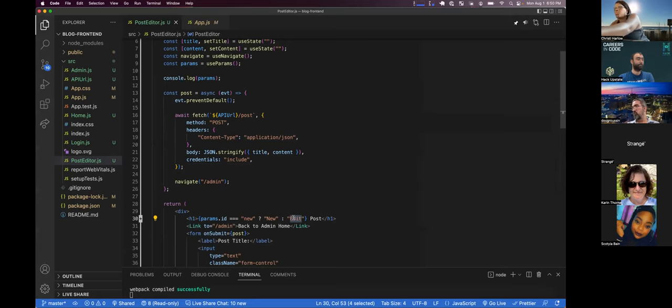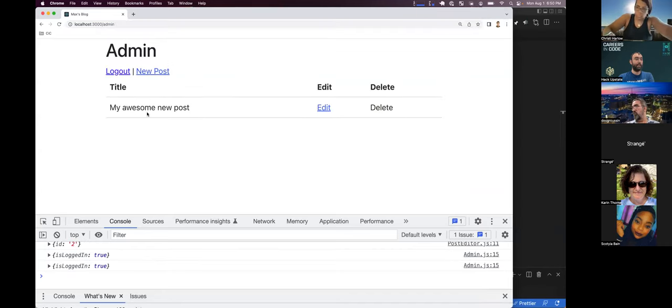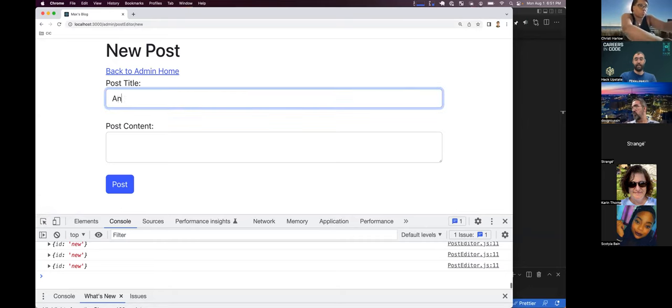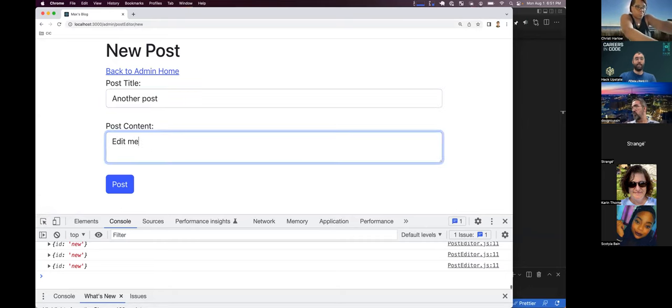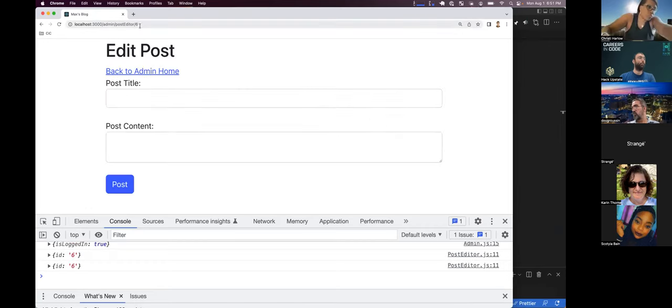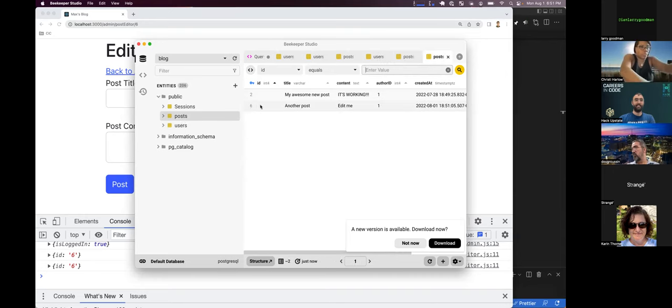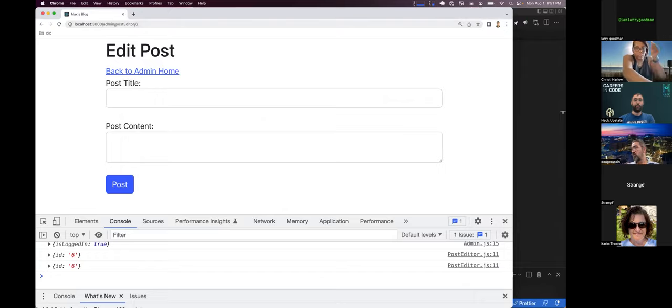Well, why is it a number? Because we're literally editing the blog post ID number two. So if we made a new post and said edit me and clicked the edit button on that, it would be whatever ID the database created for that. And if we look in Beekeeper, we can see our posts has six in there. Larry, go ahead and share your screen.